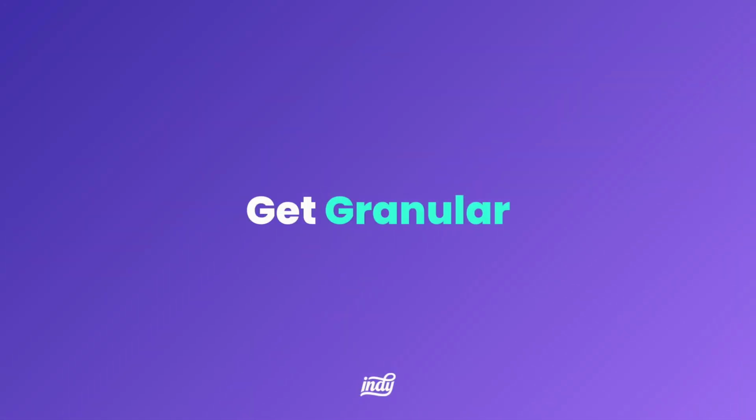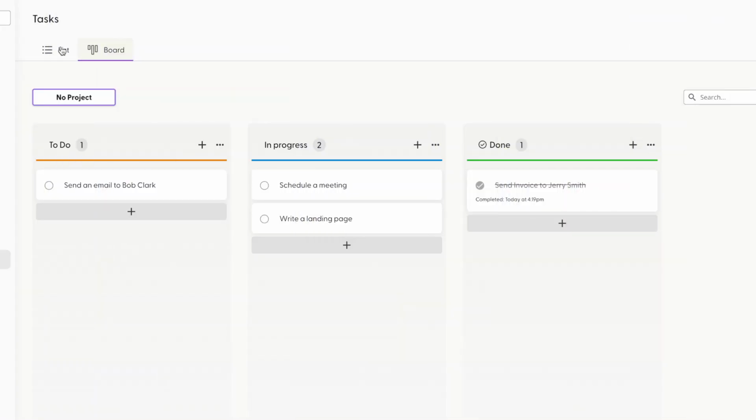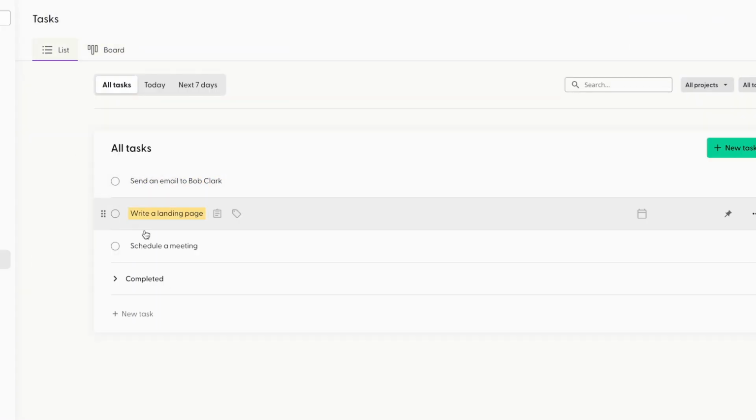So once you have your list of tasks together, it's time to get more granular on what needs to be done. So let's go back to the list view, and here we have our list of tasks. And as you can see, especially for write a landing page, it's a pretty high overview of what actually needs to be done. It's just the project. What we want to do is break down these big projects into much smaller, much more manageable tasks.